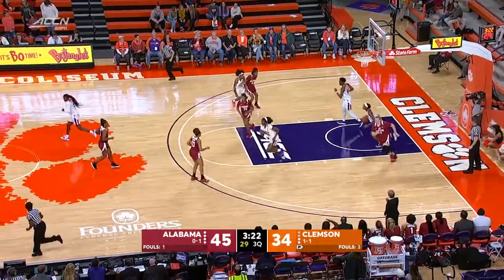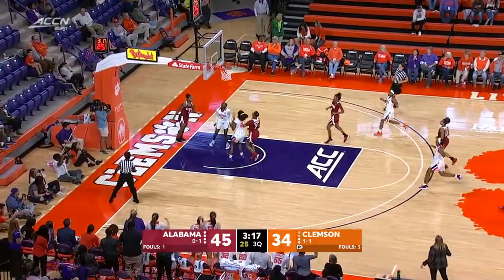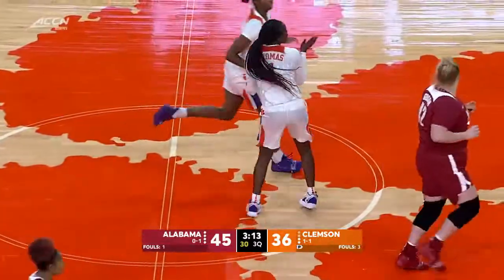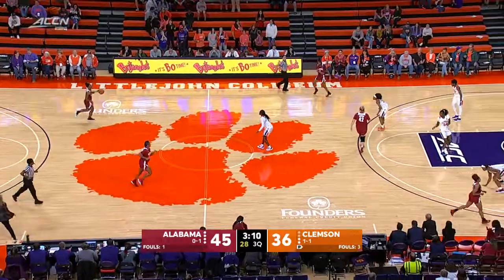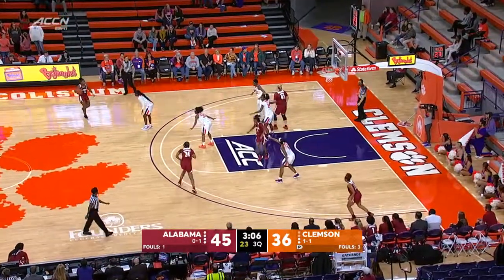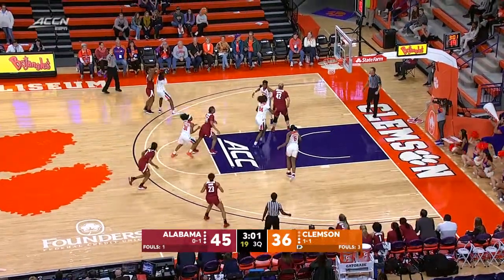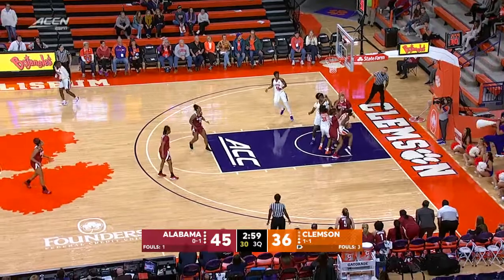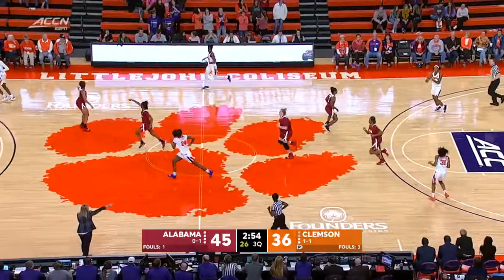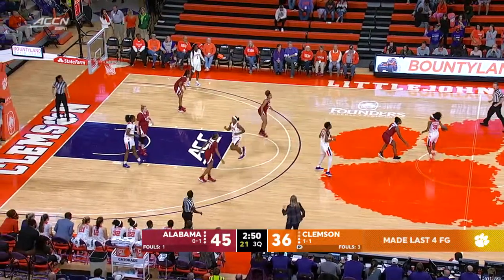Robinson the rebound, looks up floor. Thomas running the floor against Lewis. Thomas lays it up and in, and the lead has been cut to 9 at 45-36. And still a long way to go here in Littlejohn. We talked about changing tempo. That's exactly what Clemson did right there. Looking to run. Outside three, Lewis can't knock it down. Robinson the rebound. Give it to Meertens, and Meertens will bring it into the forecourt. Alabama going to stay zone. Here's Thornton.